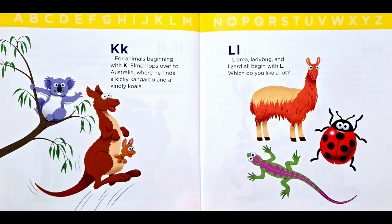K. For animals beginning with K, Elmo hops over to Australia, where he finds a kangaroo and a kindly koala. L. Llama, ladybug, and lizard all begin with L. Which do you like a lot?